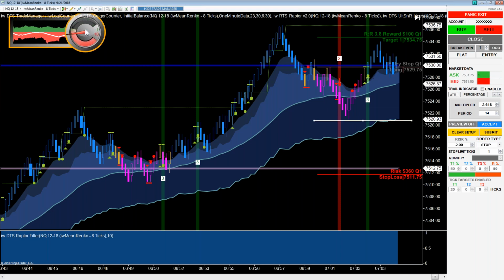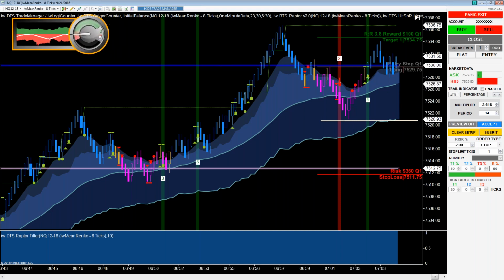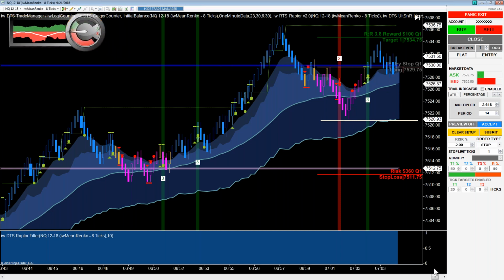Sometimes I will reference the Geiger counter. If I saw the Geiger counter like this, where the needle's all red, I would probably opt for the tighter stop. If, however, the needle was green, I would probably try to give the trade a little bit more breathing room, and I may leave my stop back here a little bit. I know, seems counterintuitive, doesn't it? And yet, that's pretty much how you have to trade.